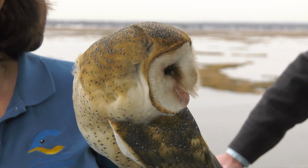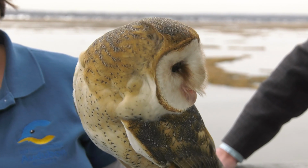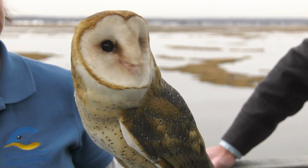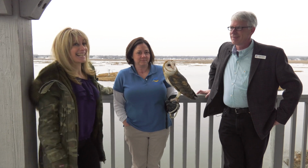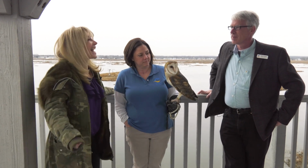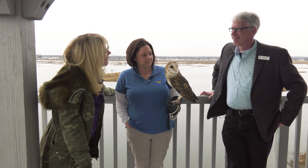So you are looking at one beautiful owl. This is a barn owl. Her name is Millie, and they are very rare here in Connecticut. And we are in Connecticut. This is Lauren's Crazy Pet Show. We have been invited to the Connecticut Audubon, and here is the executive director, Patrick.